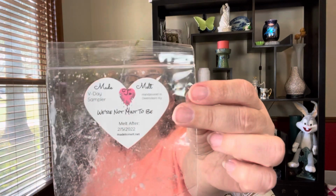Another one that unfortunately I don't have scent notes for, this was from the Valentine's sampler that I got from Made to Melt. This was We're Not Meant to Be. And this was like little bitty hearts. And I had four pieces left as of this morning. I had used it, I think, one or two other times.